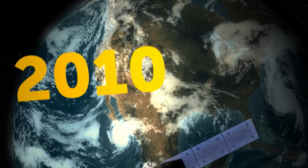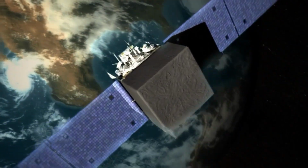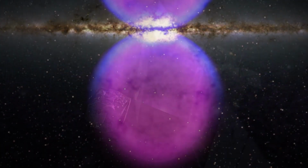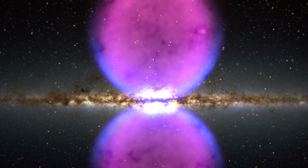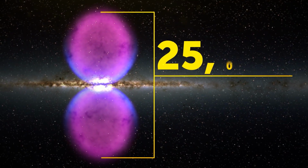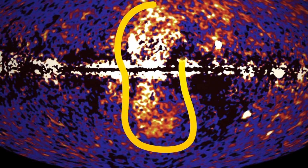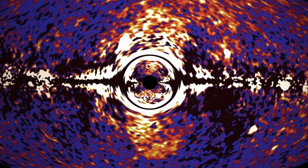It was the year 2010 when, with the help of the Fermi telescope, astronomers spotted ginormous something entering the Milky Way. Their discovery looked like massive blobs of matter that could only be observed in particular wavelengths of light. They were also about 25,000 light-years tall. Scientists think that the blobs, called Fermi bubbles, could be produced by our galaxy's central black hole.